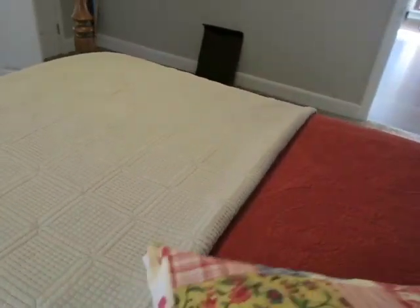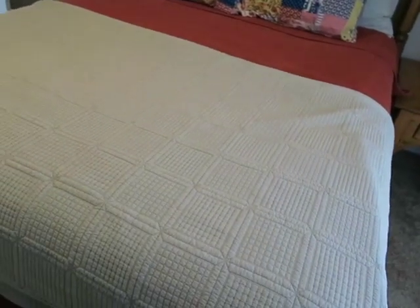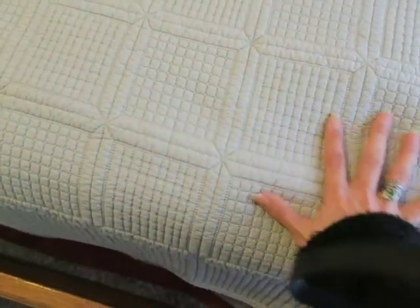So, I mean, don't pay $150 for a quilt. Go to your Goodwill first. And then make sure you open them up and look at them. Make sure there's no stains on them. And then wash them very good when you get them home. So, like I said, $8.83. And it's a king size.